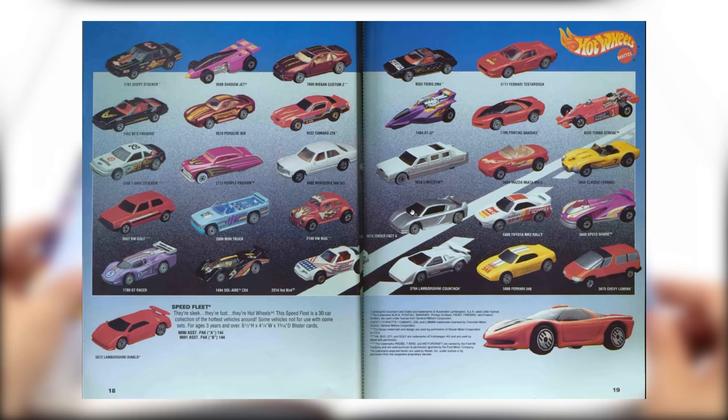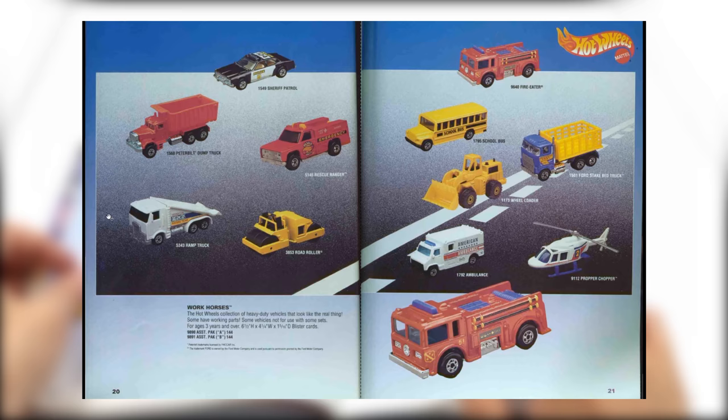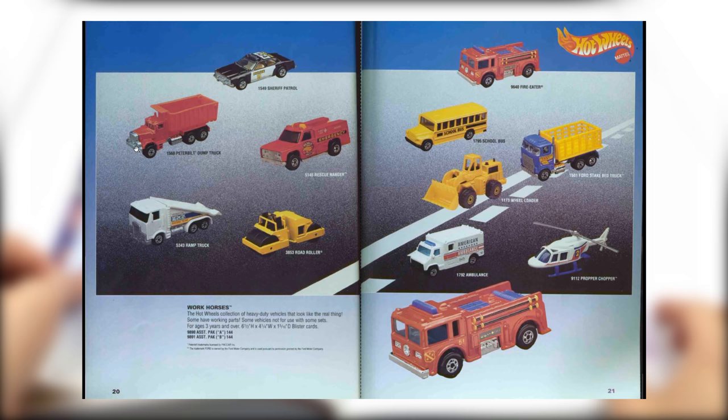Cool. Workhorses. So this is your fire and rescue construction. I think I had this guy with the plow. He had a plow. I had this one for some weird reason. And the wheel loader.